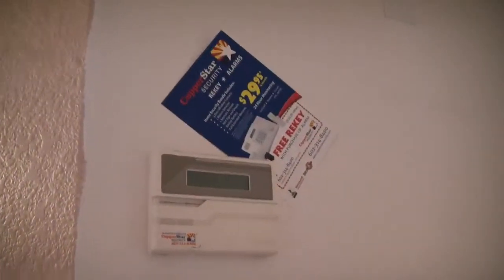Now down the hall, let me show you here, it does have an alarm system here. It's Copper Star Security. And then it does have a hall closet that needs some painting.